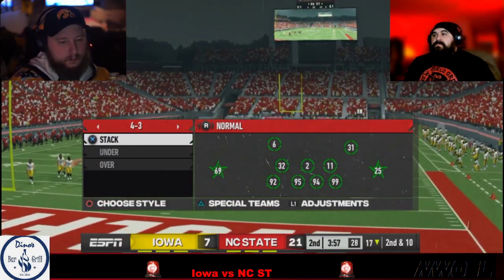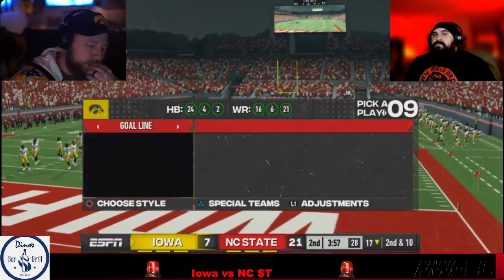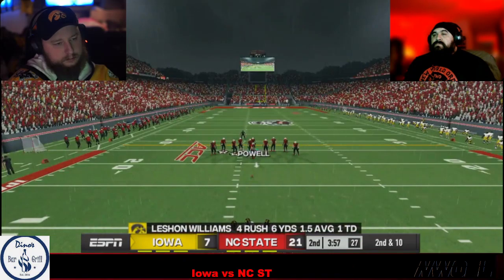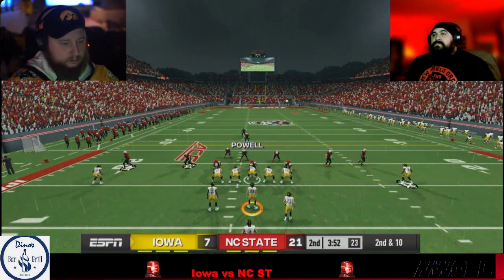Thomas was not fooled. Maybe a little bit of input lag there by Coach JT. He looked like he was trying to run the counter off that. And for some reason, Williams went vertical instead of taking it really to the C gap. But nonetheless, no gain on the play.